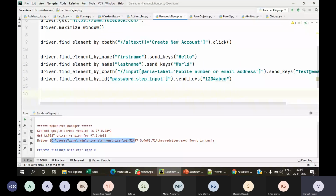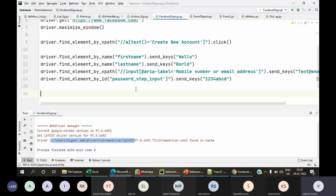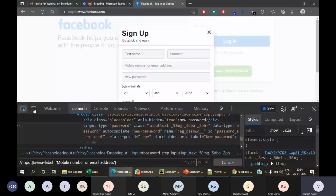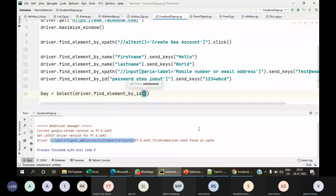For example, say it's a date, day, anything, equal to Select of whatever we're going to select from. We need to have the element, so I'm just taking the ID: driver dot find element by ID. Then with this, I can use it.